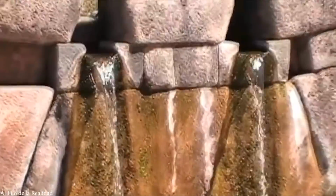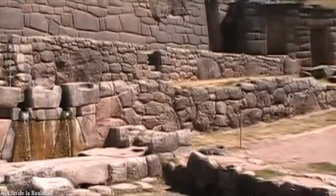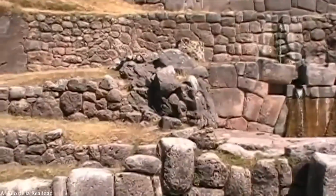Some archaeologists have found reasons to believe that Tambomachi may have been a religious site and served as one of the 9 sects, which were a series of ritualistic pathways. They have described it as a site where sacrifices were made.